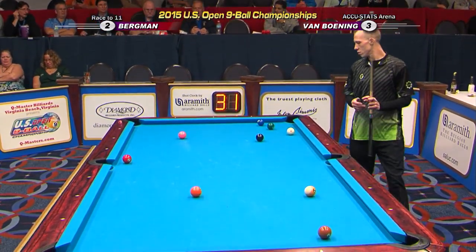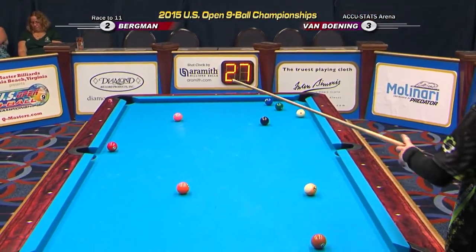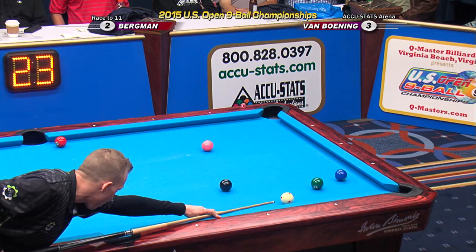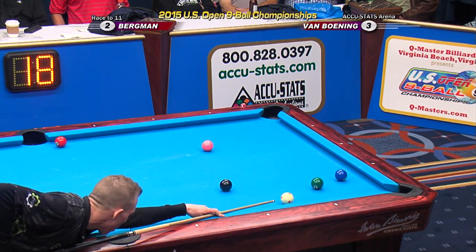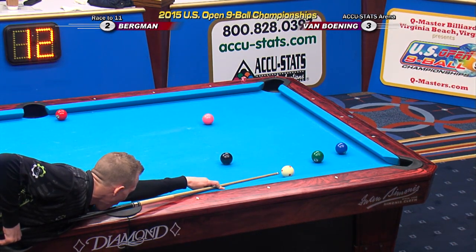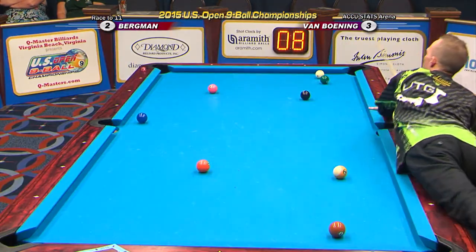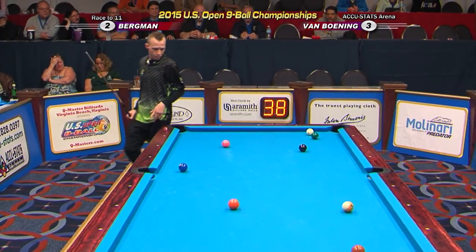Now can Bergman use left English, get it behind the 2 and kick it down table and use the 6 as a blocker? I don't know if it's laying right for that. But right, if he hits the 2 full kicking, he's going to freeze him behind the 6. Oh, look at that. He made the 3, and I think he's got a shot.